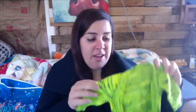So the pattern I did not alter at all. I just did it as is. It's such a sweet little cardigan. It folds up into the cutest little sweater to be put away. I mean, it's just so cute. So I was excited to finish that one, and that was my only work in progress last week.